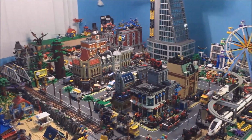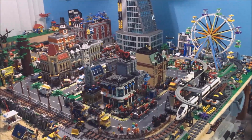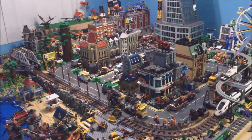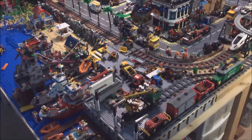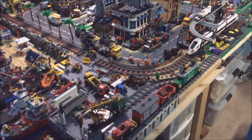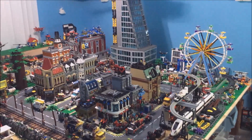So it's been quite a year for the city, I have to say. Come a long way. So I'm here starting with an overview of the city. I've done a little bit of rearranging.